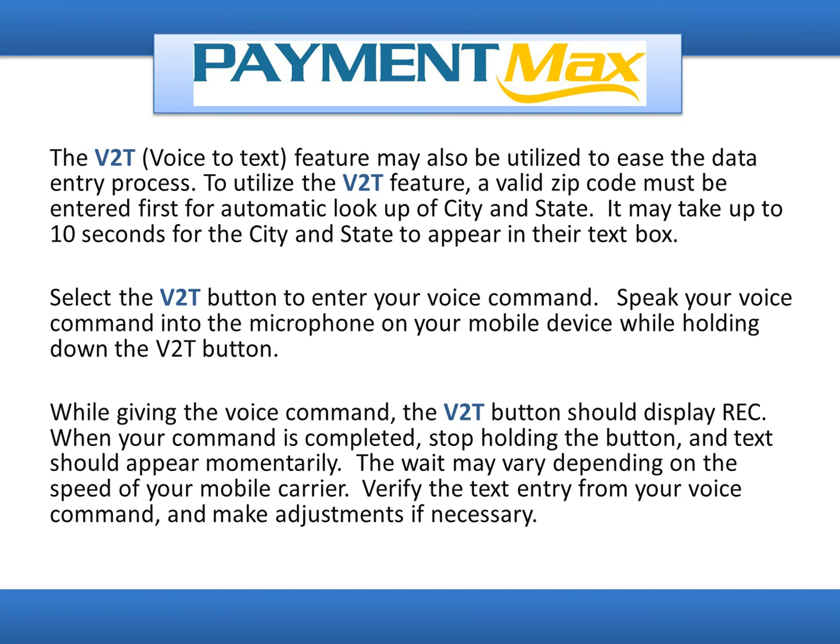Select the V2T button to enter your voice command. Speak your voice command into the microphone on your mobile device while holding down the V2T button. While giving the voice command, the V2T button should display Record. When your command is complete, stop holding the button and text should appear momentarily. The wait may vary depending on the speed of your mobile carrier. Verify the text entry from your voice command and make adjustments if necessary.